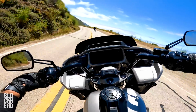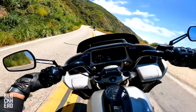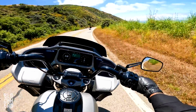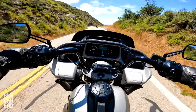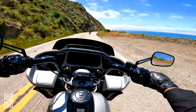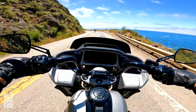I'm not getting that pogo effect where it's throwing me all over the road. I don't feel like it's washing out. That's a good thing. I would do away with the heel shifter just because I feel like I can't pull my foot back and be on the balls of my feet, but that's just, once again, personal preference. I don't really use a heel shifter, so that's just me. You know how they talk about feeling like you're on top of the bike versus in the bike? I kind of feel like this is halfway where I'm at.